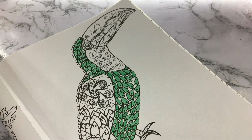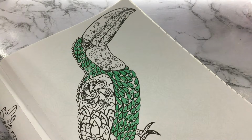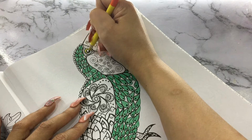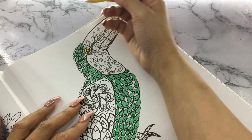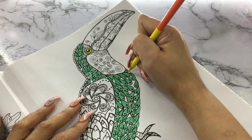Let's see. Yeah, no, I always overthink what colors to do. Eventually I'll buy some more color pencils, maybe to give me some more color options. I want yellow here.